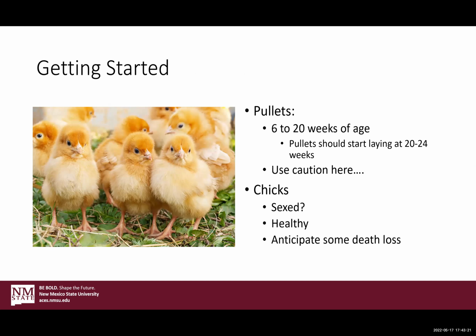So just a little bit of chicken 101. Pullets are your young females, and their age technically is 6 to 20 weeks. And you can expect to start seeing eggs out of those young females at about 20 to 24 weeks. Now, I say use caution if you're going to go out and search for birds that are closer to hatching or to laying eggs, because of what we're dealing with right now with avian flu, I'd be a little leery of this right now. Not to say that you can never do this, but I'd be a little leery of buying older birds from a business, unless you really are confident that they haven't been in contact or at risk of the disease.